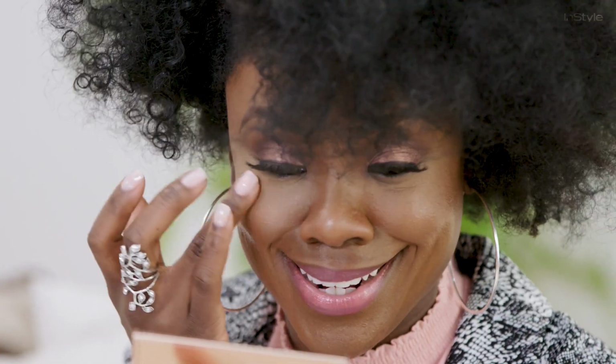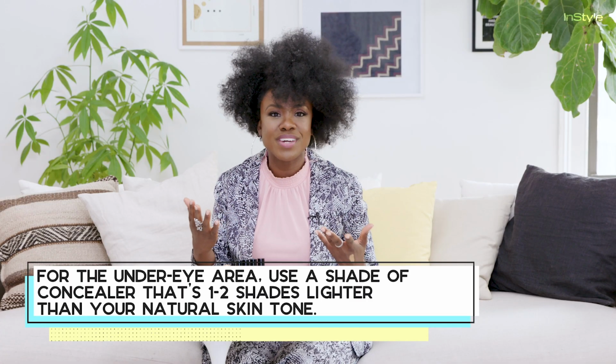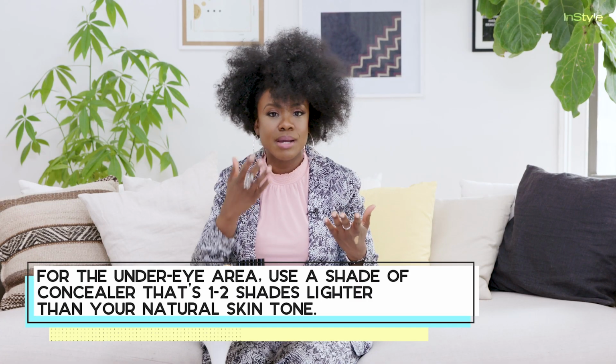I like it. To choose the best color for your concealer, the rule of thumb is to go a shade lighter than your foundation. If you go the same color as your foundation, you're not really gonna experience that brightness and that highlight that you're looking for. So 1 to 2 shades lighter than your foundation would make for a perfect concealer color.